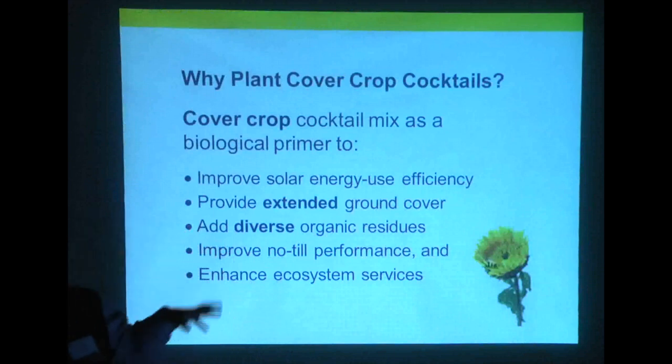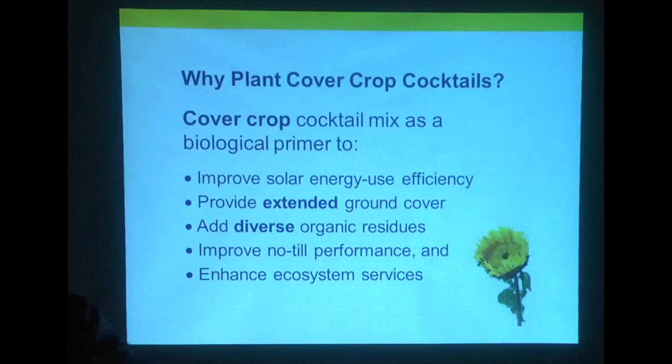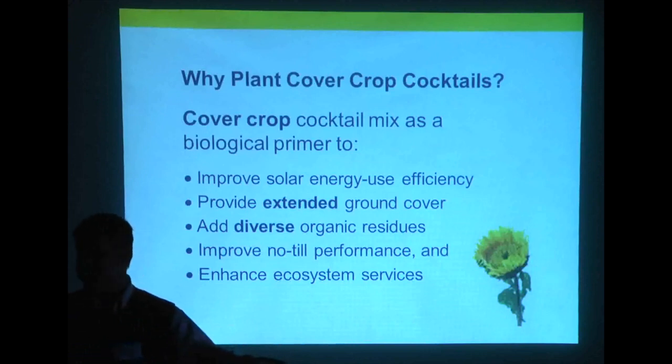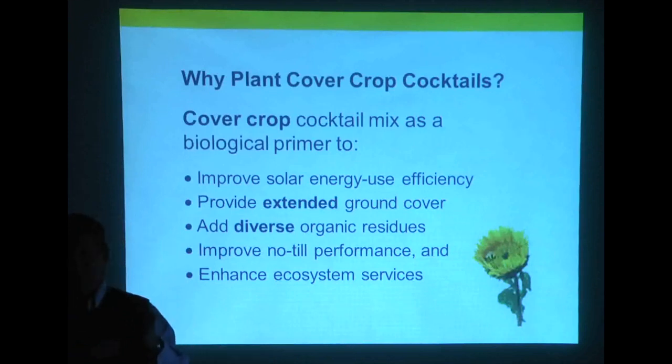So again, earlier we said, why do we plant cover crop? Now we say, why do we plant a cocktail? So look at the difference. If you have a cocktail, it's a biological primer. That means different types of crops will regulate the biodiversity and molecular biology of the soil, and affect different types of organisms, different types of insects. It's diversified, and they start to control both above ground and below ground. So it improves the solar energy use efficiency. That means if you grow different types of cover crop, it will maximize the absorbance of light to produce biomass.